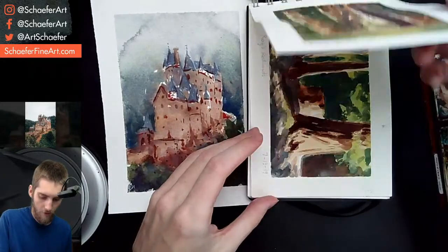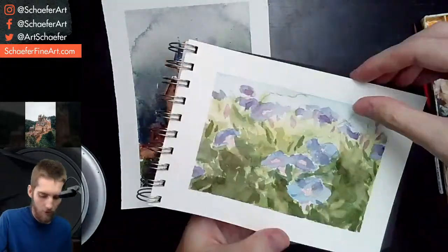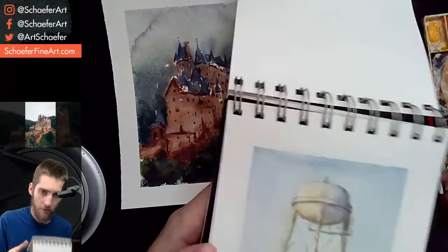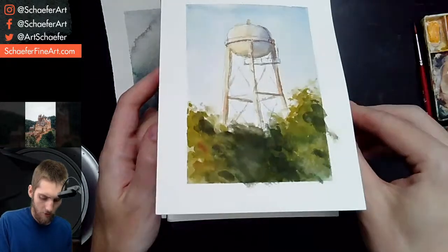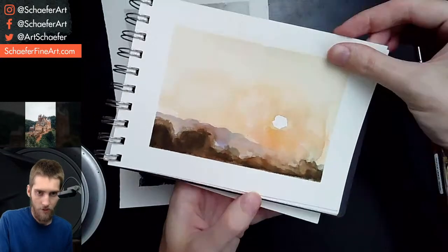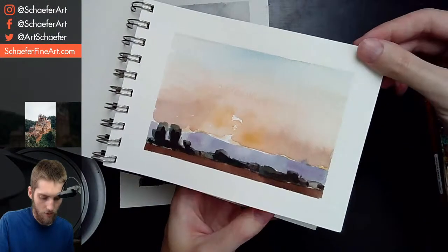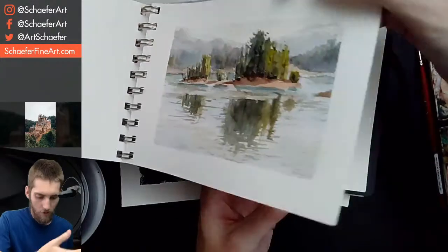Not that great. Yeah, I struggle for a while sometimes with certain subjects. Looks like I forgot to put a lot of the dates on these. Yeah, this sketchbook I didn't label. Sunset. Anyway, guys, that's probably one of my favorite sunsets as well. Colors and stuff.